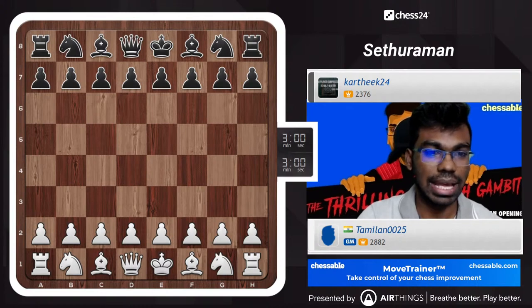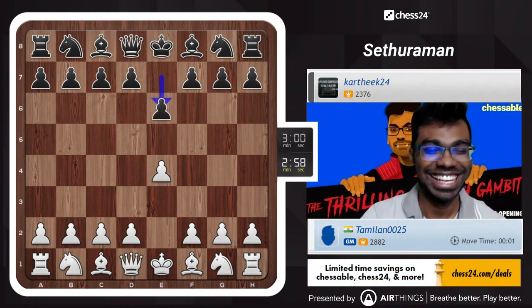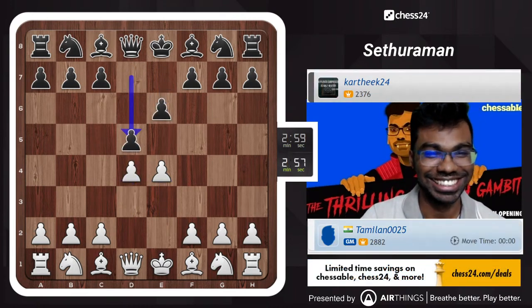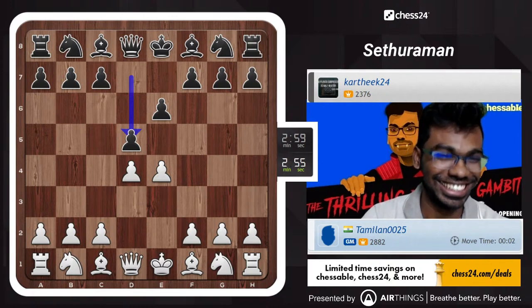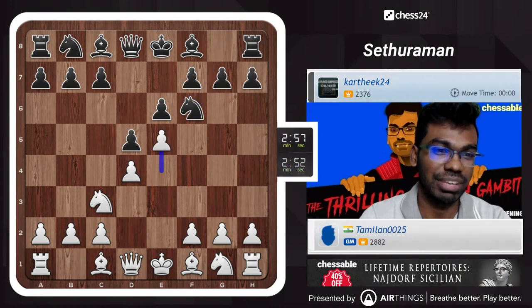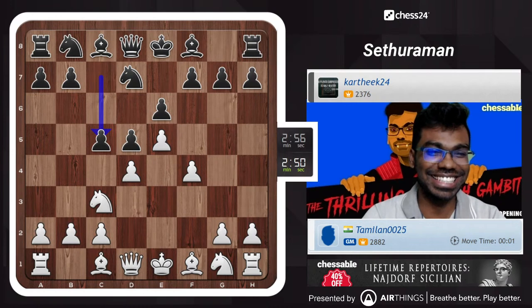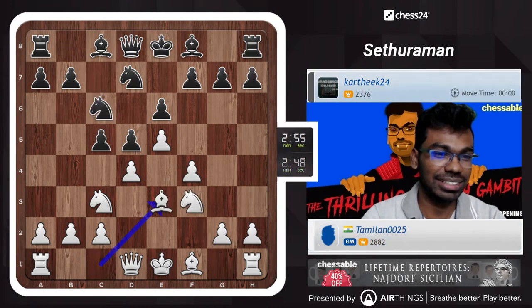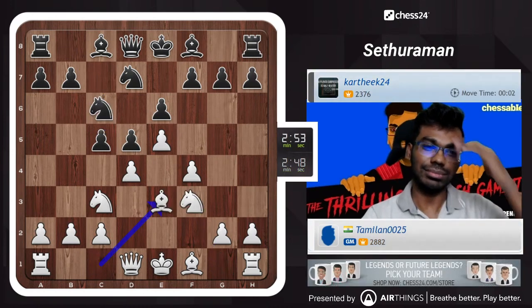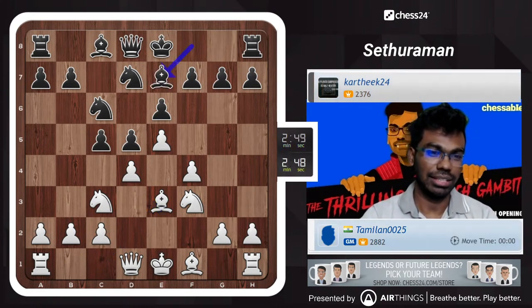Waiting. I should make a move. Okay. I was waiting why he's not playing. Then I forgot that I am white pieces. It happens, guys. That happens. So knight c3, French, my favorite move. Probably Karthik saw my last game. He wants to improvise somewhere. Let's see what he's up to.